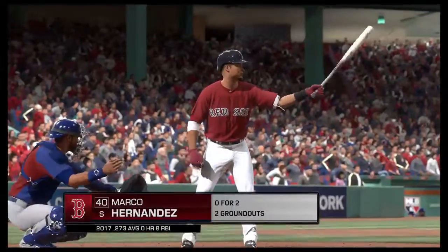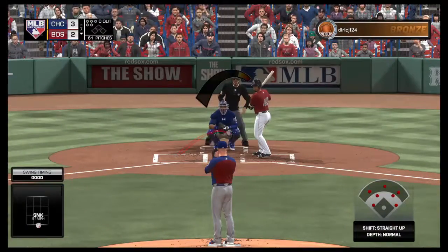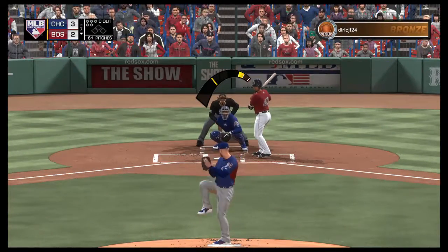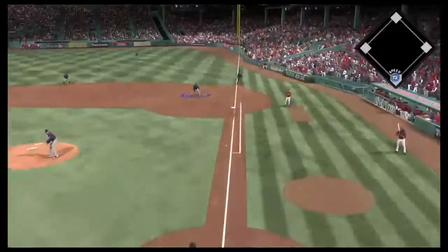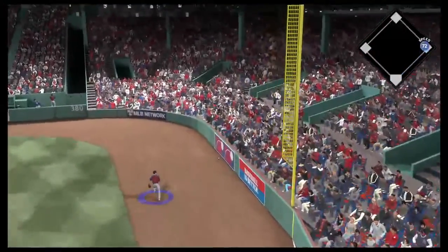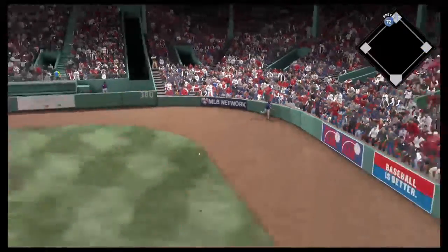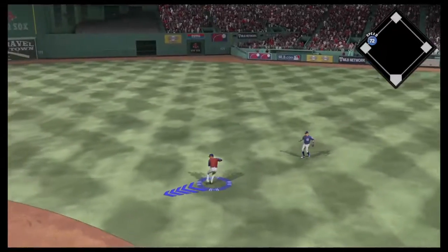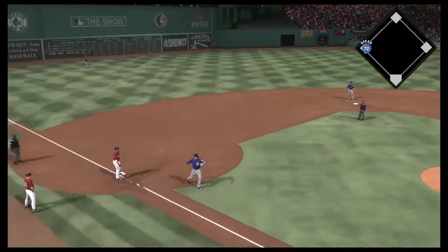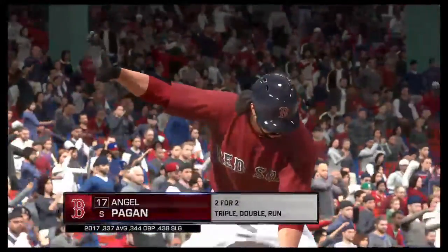Standing in, Marco Hernandez. He's 0 for 2 thus far for the Red Sox. Leading off in this one, third baseman Marco Hernandez. Now the first pitch here from Lester. Seared down the first baseline. And Rizzo won't get to this one. It's a fair ball. Running hard. He's digging for second. Around second. He's on his way to third. And he will make it all the way to third now as that mistake proves a costly one indeed.